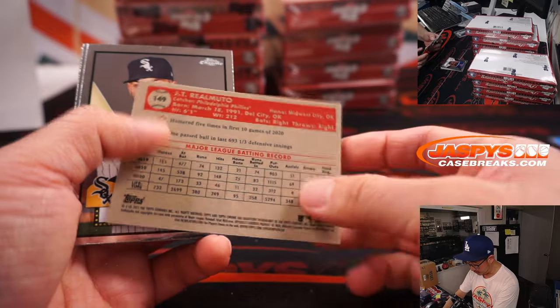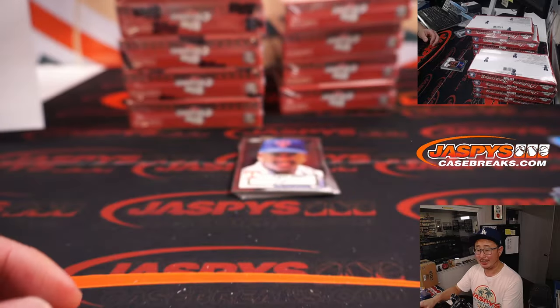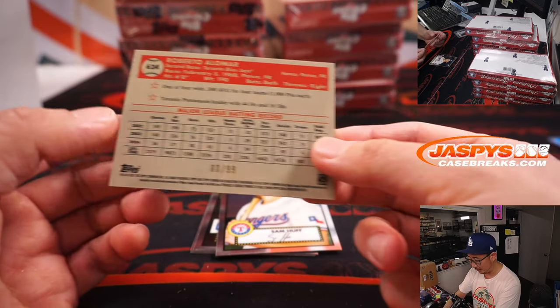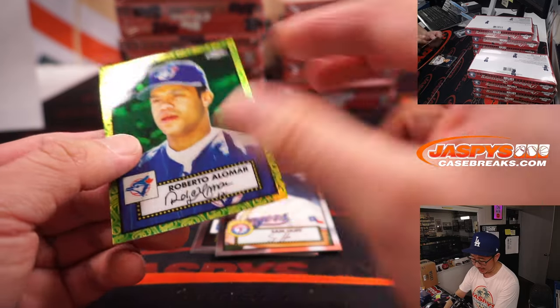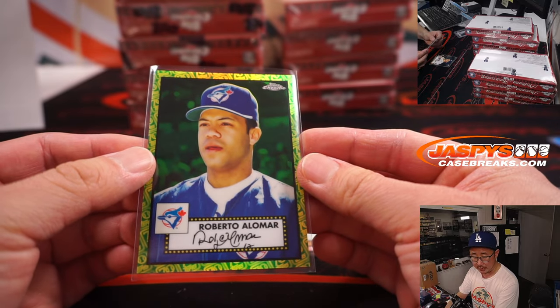There's JT Realmuto. Maybe someone on the marketing team was like, we'll slip some of these hats to Eazy-E. He'll wear them out. They'll make them look cool. There's Roberto Alomar, 80 out of 99. For the Blue Jays, that'll be for Adam.